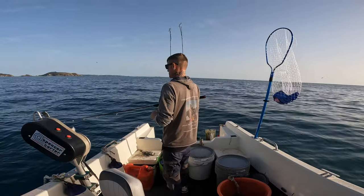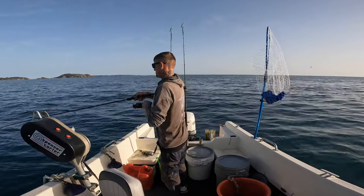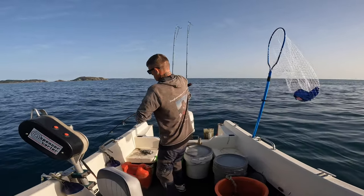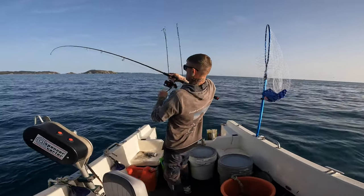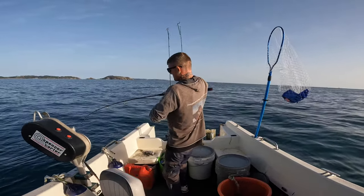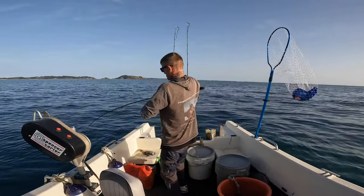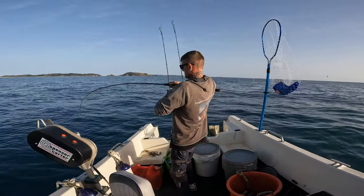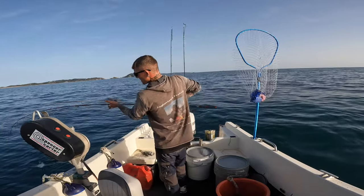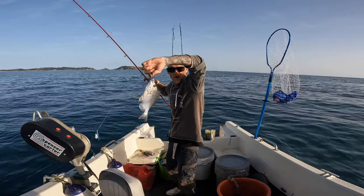Missed him. I've got him on. This feels weird. Well, no, it don't. It felt weird at the start, now it feels like a bream. Yeah, it's a nice bream as well. Nice big one. Another fine black bream.